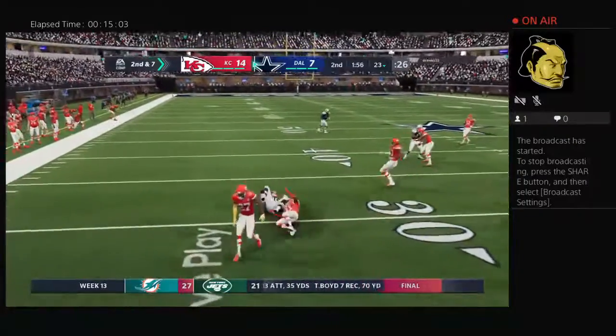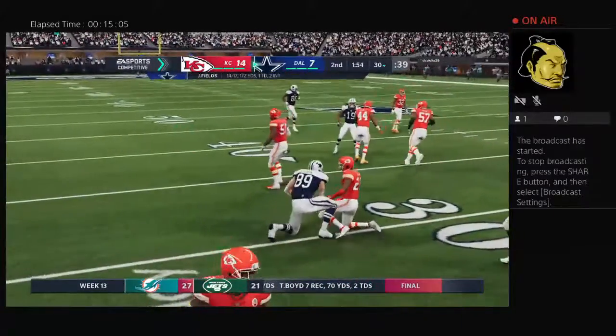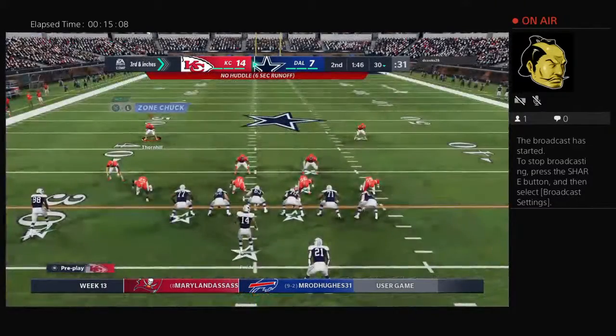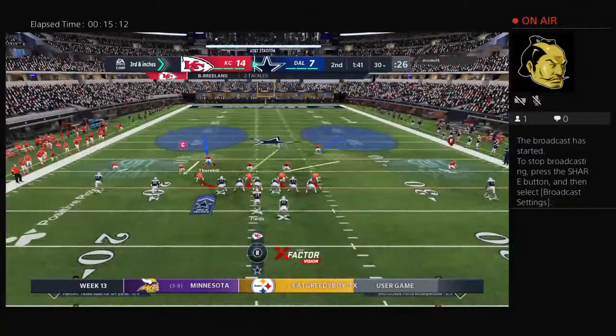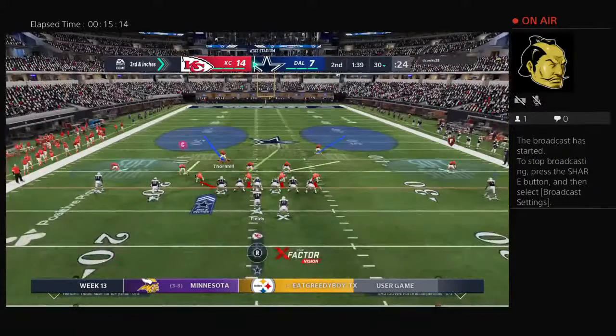Now a toss left side into the hands of his tight end. And this will go as a gain of 7 as he gets it to the 30-yard line. Brings up 3rd down.